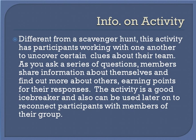Information on this activity. Different from a scavenger hunt, this activity has participants working with one another to uncover certain clues about their team. As you ask a series of questions, members share information about themselves and find out more about others, earning points for their responses. This activity is a good icebreaker and can also be used later on to reconnect participants with members of their group.